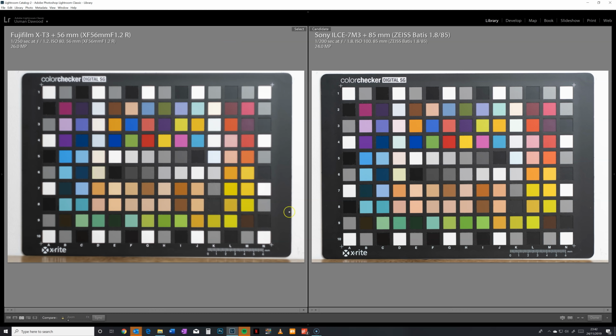Even from this distance, you can see that smudging does have a bit of an impact on the overall image, whereas the Zeiss just looks much clearer, has more contrast, and looks better overall. Of course, when it comes to real-world shooting, that edge softness coming from the Fuji actually adds to the character and the overall look, and I did mention earlier on the fact that I actually like that.